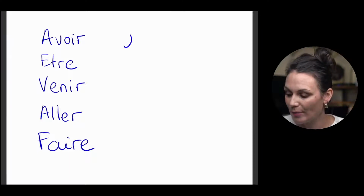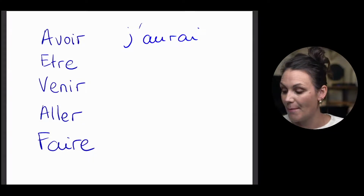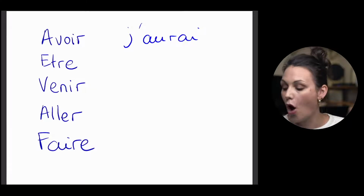So avoir will be j'aurai. As you see, we have the same ai as the ending, but the stem changed, it is now aur.